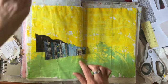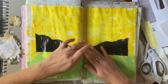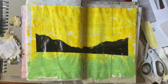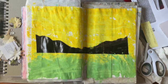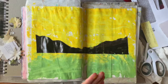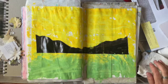Okay, I'm gonna glue this down. I'm gonna let this dry and we'll be back with the rest of it, okay? All right, that is dry. Well, almost, mostly. Okay, so let's do the periwinkle.